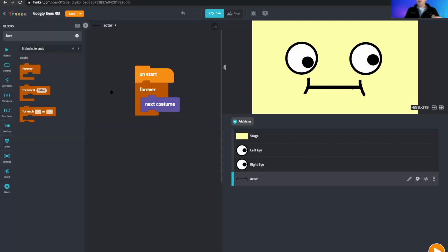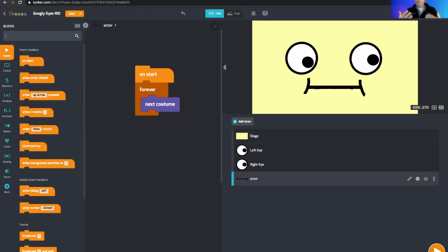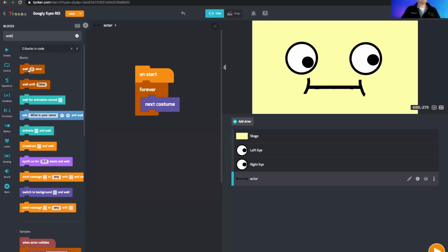Now, like a flip book or a stop motion animation, we need to tell our movie how fast to go. So what block should I put in here to tell how fast my animation should go? What do you think? I only need to know the first 2 letters. Someone said duration. Duration, sort of, in a way. There you go, Chelsea. Sayana, W-A-I-T, very good, yes. So I'm going to put a wait block in there.